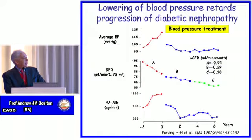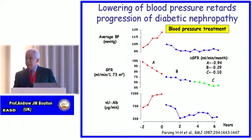The classic paper from Hans-Henrik Parving, whom we recently made an honorary member of EASD, with his wonderful studies in diabetic nephropathy over 40 years. This is the classic study of deteriorating renal function in terms of rising creatinine and albumin excretion and reducing GFR, associated with high blood pressure. Intervene even late on and you reduce the rate of decline.